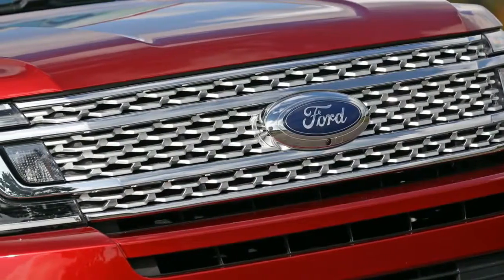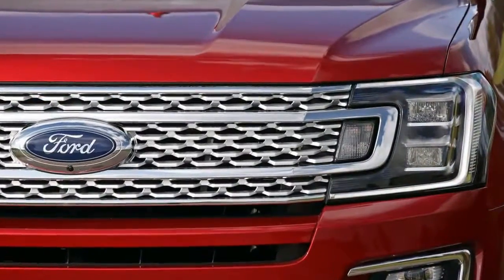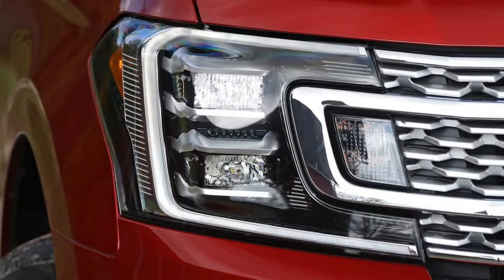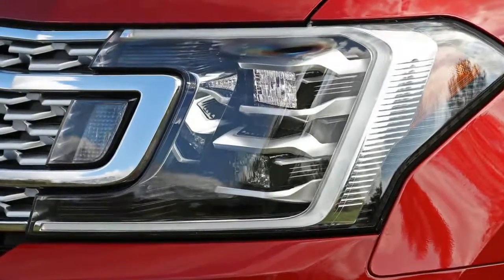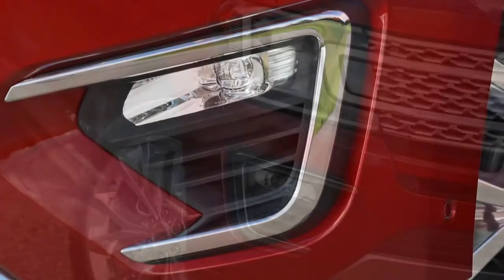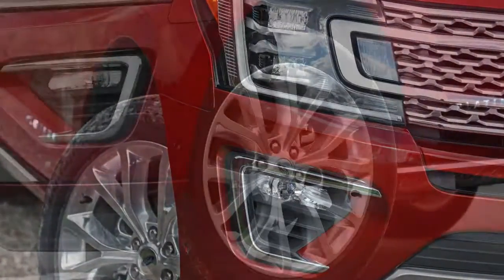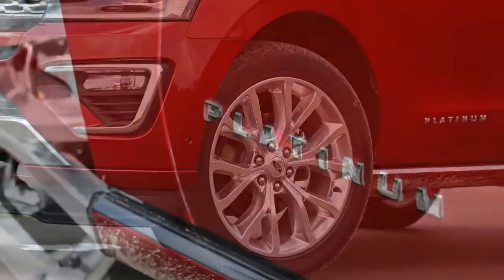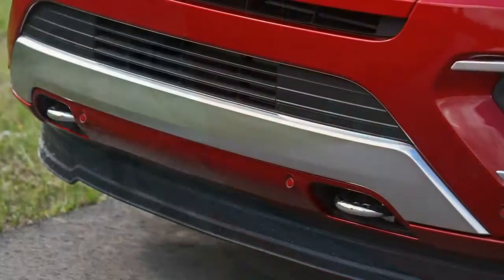In Expedition Platinum guise, it makes 400 horsepower and 480 pound-feet of torque, improvements of 35 horses and 60 pound-feet over last year's model. The XLT and Limited models get the same 375 horsepower, 470 pound-feet output as in the F-150. Bolted to the torquey V6 is another leading-edge component, a new 10-speed automatic co-developed with General Motors. Expeditions with four-wheel drive can tow up to 9,200 pounds.